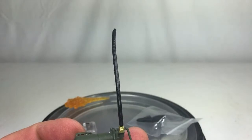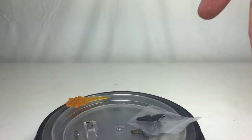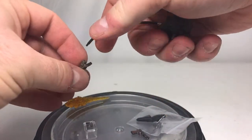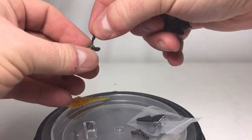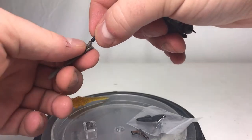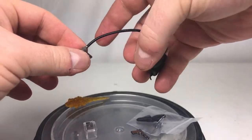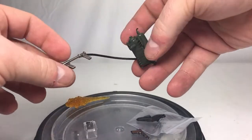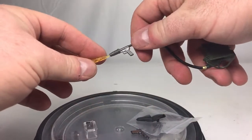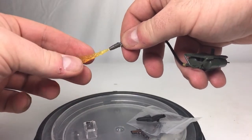Just really nice. Okay. Anyway. Then you want to take this part right here. You just want to squeeze it in there. Just ease it in. Don't force it. If you need a little bit of lube, just lube it up. Just ease it in there. Got yourself a little thrower of flames. And just ease this in there too. Don't forget the lube.